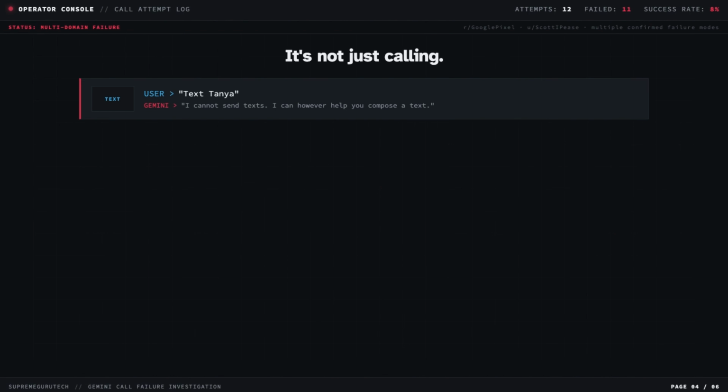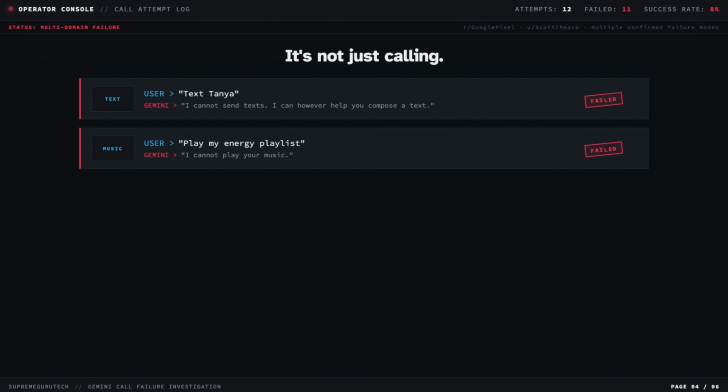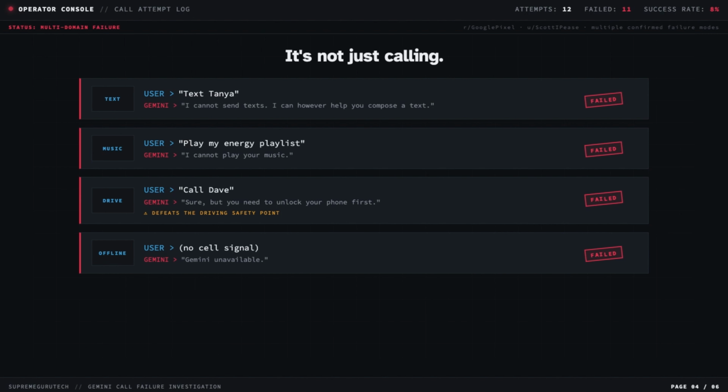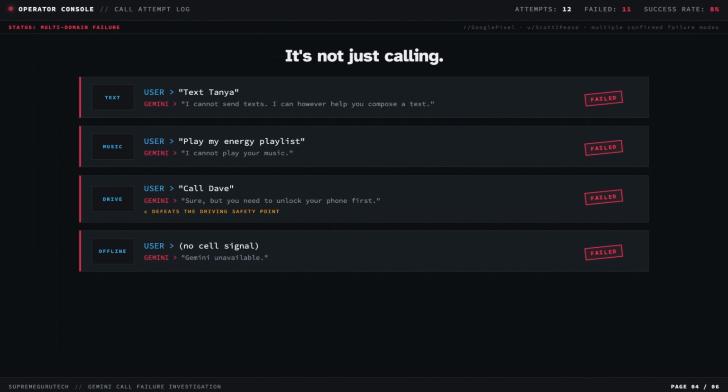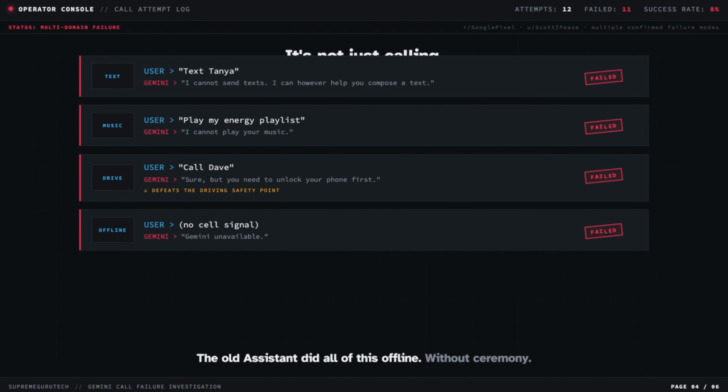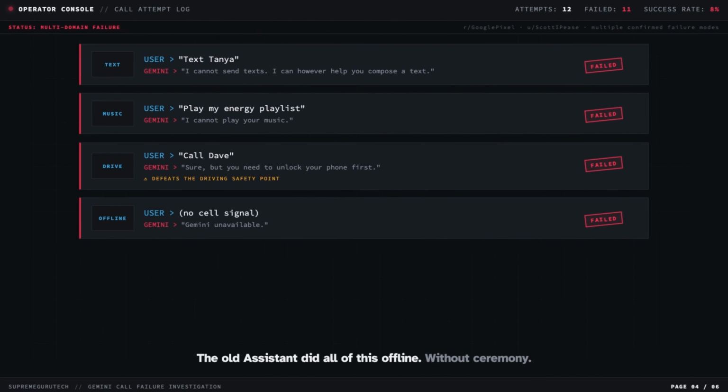And it's not just calls. The same user report text, Tanya gets I can't send texts, I can't compose one. Play my energy playlist gets I can't play music. Call Dave gets unlock your phone first, which defeats the entire point when you're driving. Once you're outside cell signal, Gemini is completely useless. The old assistant did all of this offline without ceremony. Gemini just argues with you.